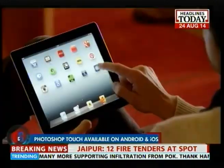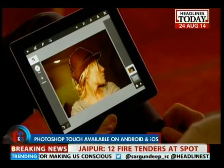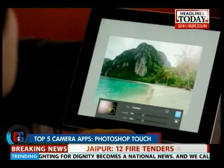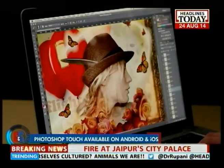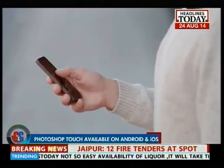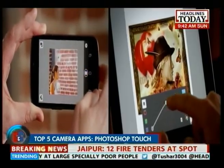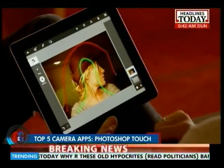Photoshop Touch is next on the list. For most people, the feature set in Photoshop Touch is overkill. But if you use Photoshop a lot and need to edit on the go, this is your best option. You're able to mess around with layers and selections. Make adjustments and sync your work between your smart device and your desktop. Photoshop Touch has so many features that it's actually not that intuitive to use. But if you're experienced in Photoshop, you'll get the hang of it eventually.